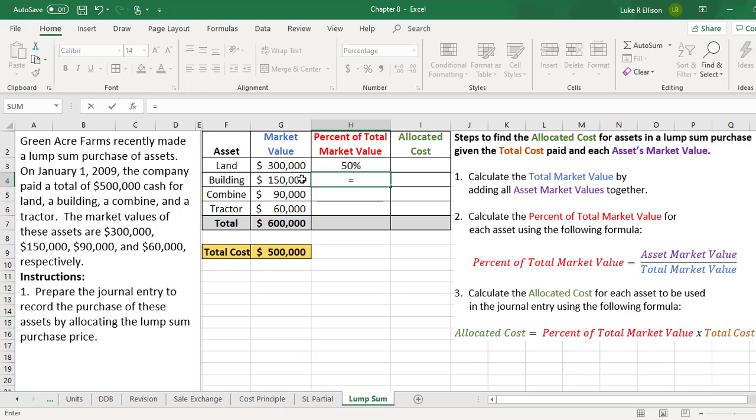Now we can do the same thing for the building, $150,000 divided by the total market value of $600,000, which gives us 25%, and we can do the same process for the remaining two assets. And you can also add up all the percents together, and if you've done everything correctly, they should add up to 100%. Now if you're using a calculator, then you're going to be getting the decimal equivalents here, so 0.5, 0.25, 0.15, and 0.1. And I'm just showing the equivalent percentages here because it makes a little bit more sense to think of it in the context of a percent of the total market value. But the decimals are also just fine.